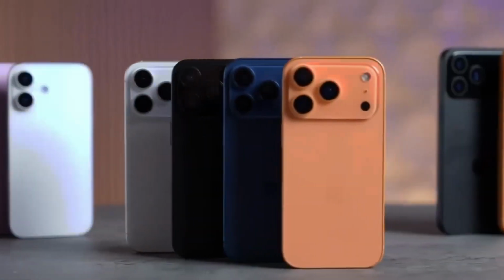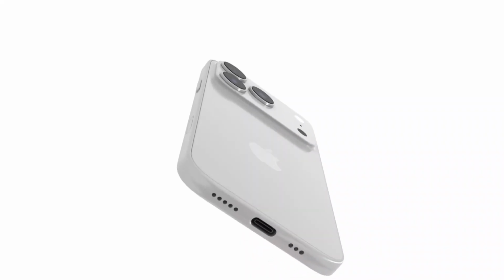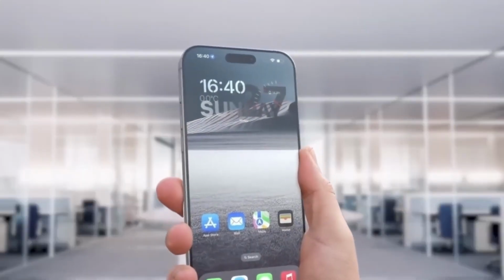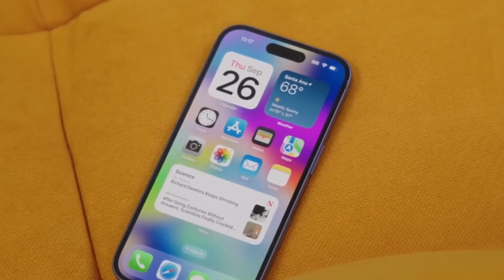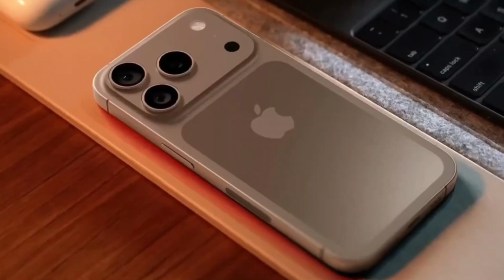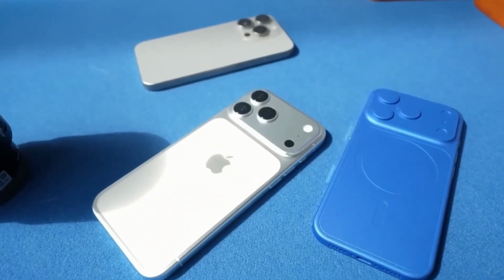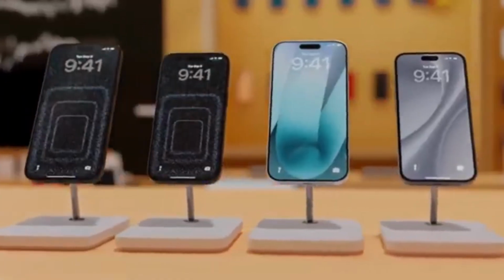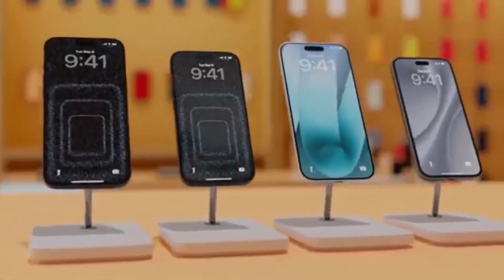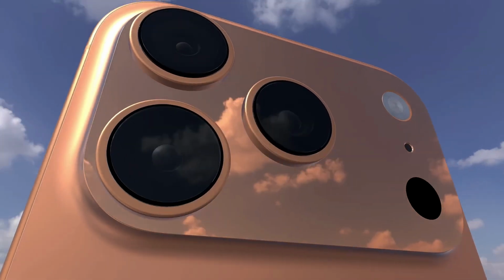So should you wait for the iPhone 17? Absolutely. Between the sleek new designs, stronger hardware, camera upgrades, and Apple's AI push, this launch feels different. Even if the changes seem incremental, the overall package could easily make it the best iPhone yet. And thanks to Apple's own accidental leak of the September 9th event, the countdown is on. Mark your calendars, because this one's going to be big.